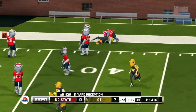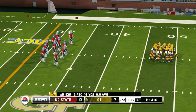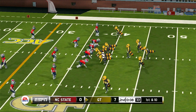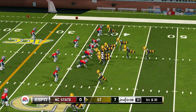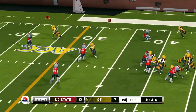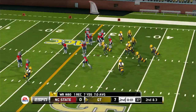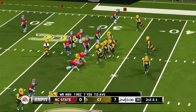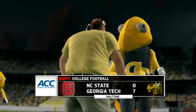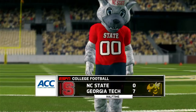And he's knocked down immediately after the catch. From the 38-yard line, it's first down. Throw is complete. He stopped immediately. So both teams will go to the locker room looking to make some adjustments and find some second half offense. 7-0, Georgia Tech.